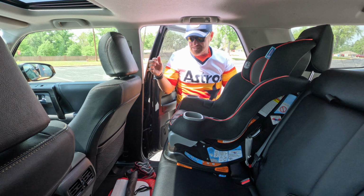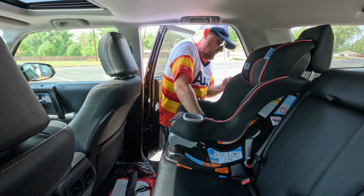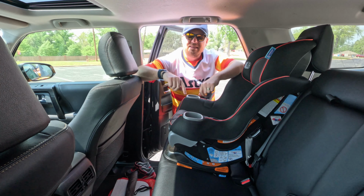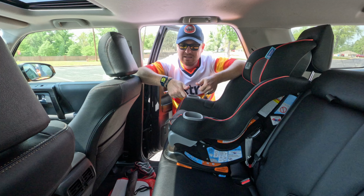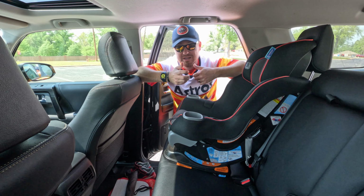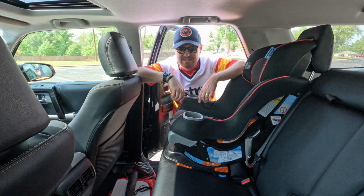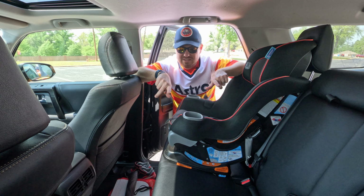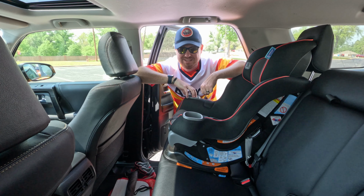And the general size of this is really good for me at 5'10" to get this in, secure it in nice and tight. And then the back of the vehicle is not so big that I can't just stand at the back and tighten that top tether down. As far as family vehicles go, SUVs go, I give it a B+, maybe even an A-, even though you can't use the full functionality of the seat if you've got this on the passenger side.